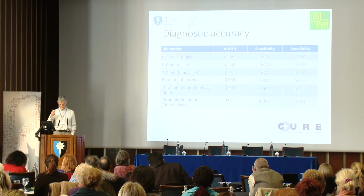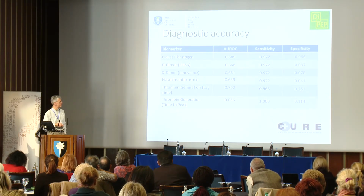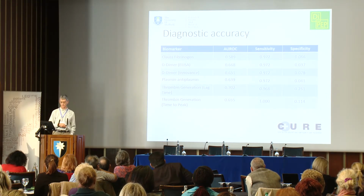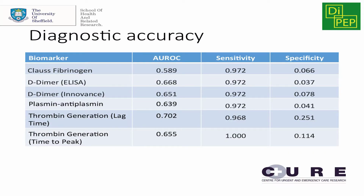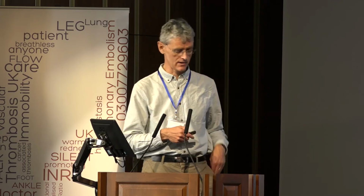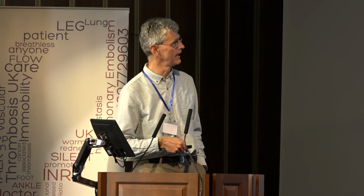I've got a caveat I'm going to mention about all of this, but let's just have a look at how this would work if we try to use this in practice. Those are your areas under the ROC curve, all pretty poor. Just the one starting to maybe get a bit useful, thrombin generation lag time, but this was one out of a lot of biomarkers we tested. That might just be it got lucky.